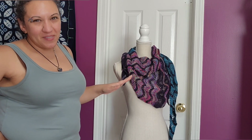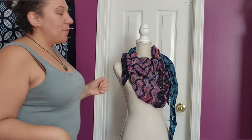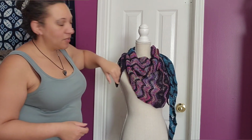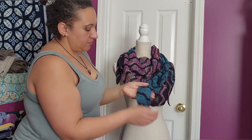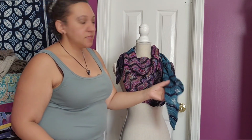But as I'm playing around with the camera, I'm not entirely sure. So you'll have to let me know in the comments if this is something that actually works for the podcast, or I should just go back to doing everything in my corner and just holding it up. I may end up holding this up anyway. But this is what it looks like styled on a mannequin. It is an asymmetrical shawl, and it's got a lot of nice drape to it. It's got lace sections, which I will bring to the camera.